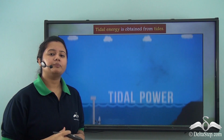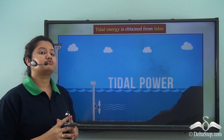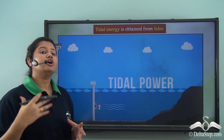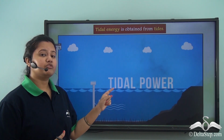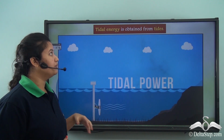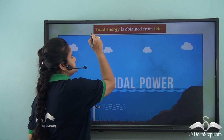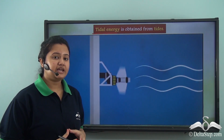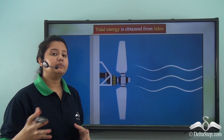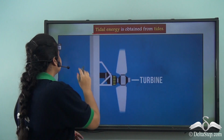Now, the energy obtained from the natural rise and fall of water, that is from tides, can be used to rotate a turbine and produce electricity. So this form of energy that is derived from tides or alternate rise and fall of water is known as tidal energy, and it is a good source of non-conventional energy and also renewable energy, because such energy never gets exhausted.